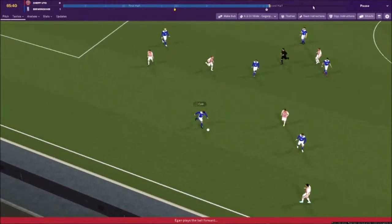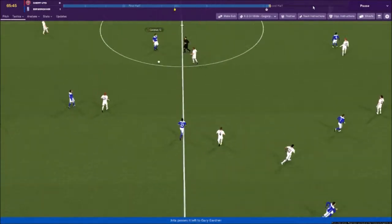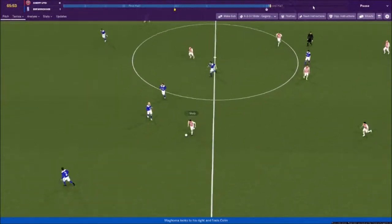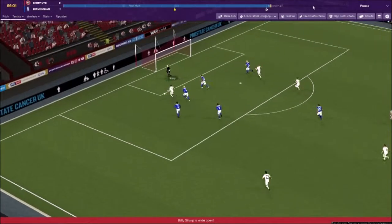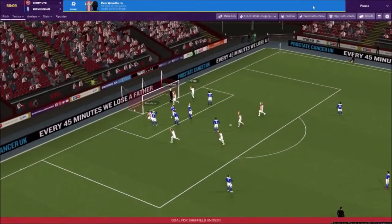Egan, Colin, intercepts. See if he can try and make anything here. To Gary Gardner. To Magoma. Magoma does a terrible pass there and is intercepted there by Sharp. He boots all the way up, and Sharp's now on his own. Goalkeeper needs to stay strong here. Oh, and it's a goal by Woodburn.